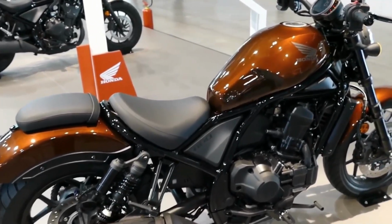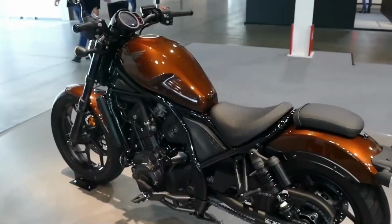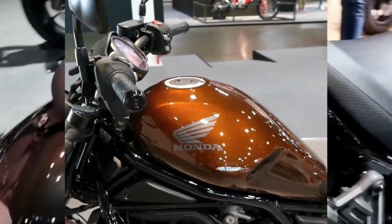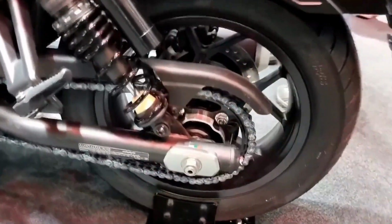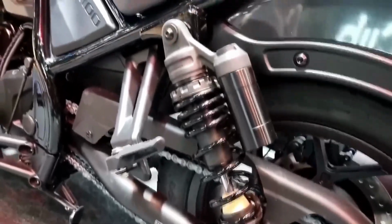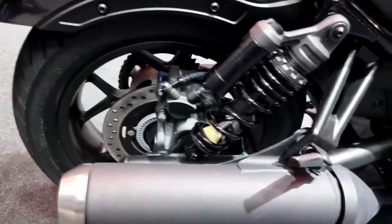You can choose between our revolutionary automatic DCT transmission or a conventional 6-speed manual. Ride it on the weekends. Ride it at night. On the boulevard or in the canyons. Dress it up or dress it down with our extensive line of Honda accessories. The new Rebel 1100 can do it all, and you'll have a blast doing it.